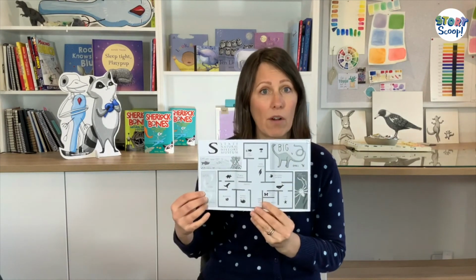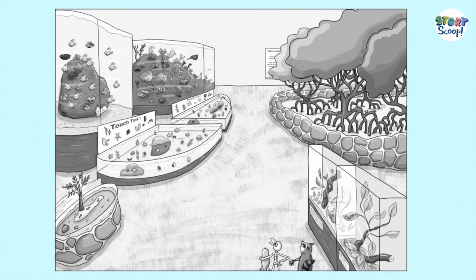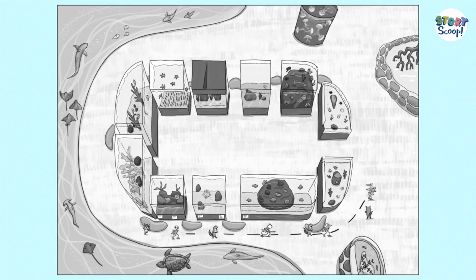Now, I happen to have a map here because part of our mystery involves the newest exhibit right up here at the top, and that's our reef to shore exhibit. Here we have coral reef aquariums, shark tanks, a mangrove forest, and a sea monster. Yes, I did say sea monster, and that's absolutely not supposed to be in the new exhibit. And that's part of this mystery that Sherlock Bones is trying to solve. What's he gonna do when he finds the sea monster? I don't really know, but we'll just leave that up to him for now.